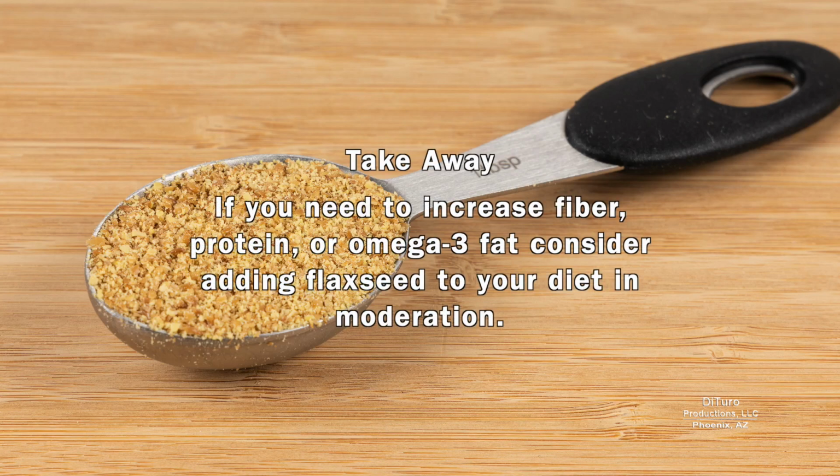A takeaway from this video is that if you need to increase fiber, protein, or omega-3 fat, consider adding flaxseed to your diet in moderation.